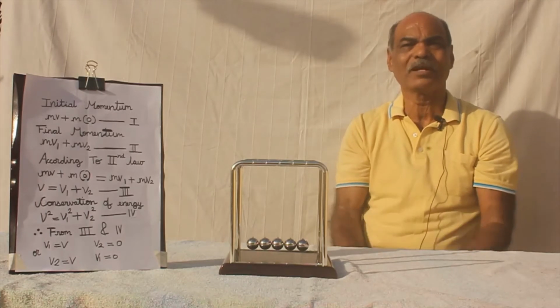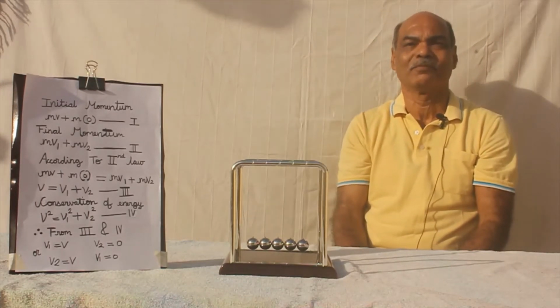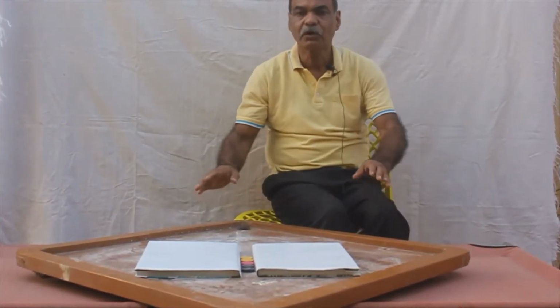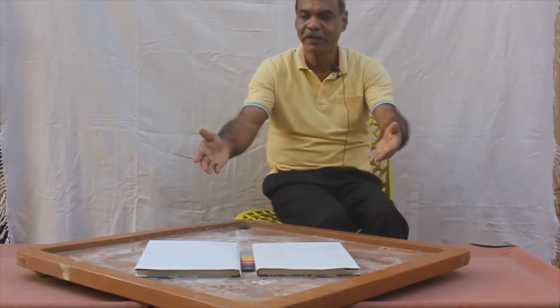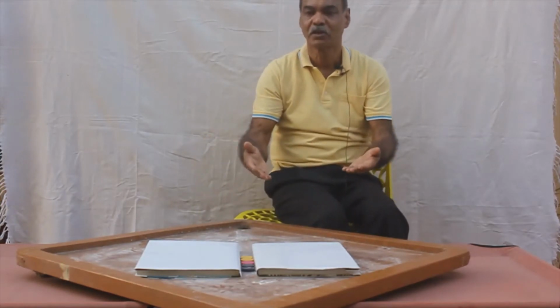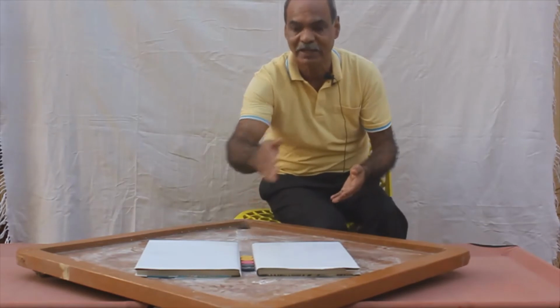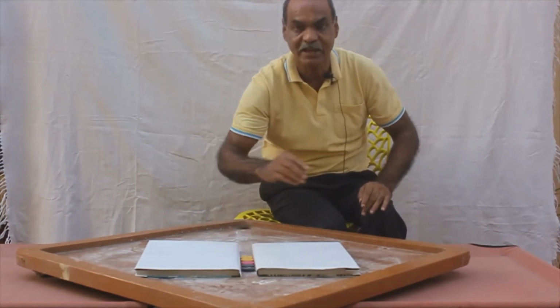The same phenomena can also be seen in what is called the Newton's Carrom, which will be demonstrated now. This is what we have termed as Newton's Carrom. It's an ordinary carom board where we have laid two heavy books to form a channel in which the coins can be laid. We have got 5 coins laid in the channel.